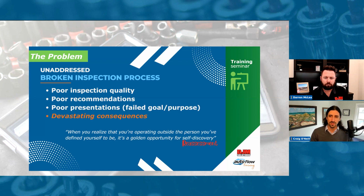Now, folks, I put that on the screen and I wanted to read it out loud for a very clear reason. I know not all of you are able to look at the screen and hear it, but I want you to take it away from the personal element and think of the shop. So if your shop is operating outside of what you've defined it to be, hey, this is a great opportunity to reassess things. And that's what we're going to dive into.